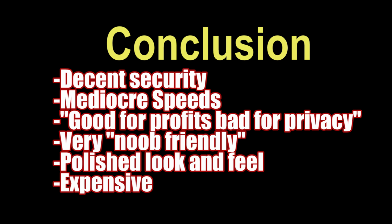Lastly, I do want to mention that ExpressVPN is pretty expensive for each pricing scheme, whether that be monthly, 6-month, or yearly. It's definitely going to cost a pretty penny, more expensive than other VPNs, and I'm not quite sure that it lives up to the price. I know some other VPNs with more features, better speeds, better round-the-clock customer service than ExpressVPN offers. So unless you want something that's just super polished and easy to use, there's better options out there.